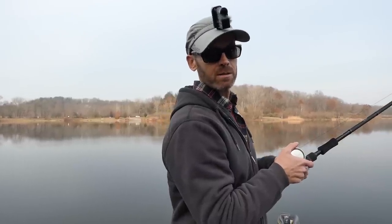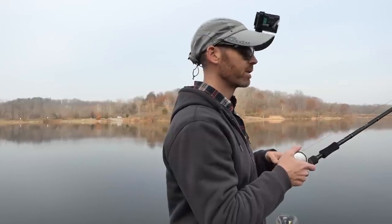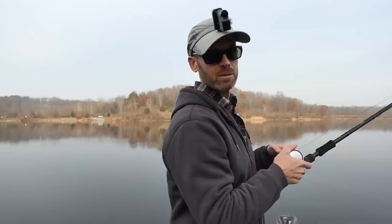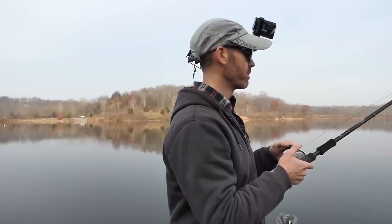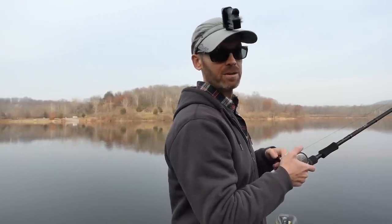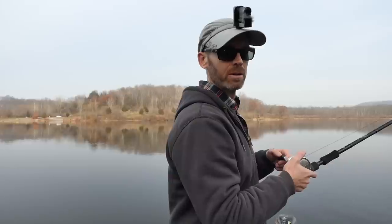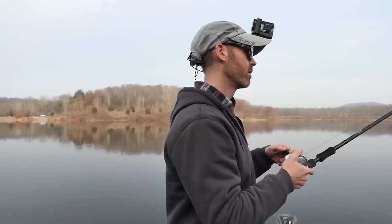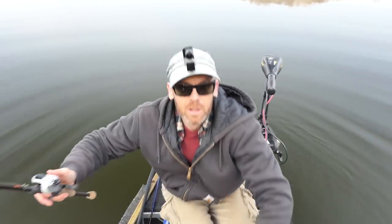Tick-tock, tick-tock. The patience of fishing the HUD deep and slow. And I know I'm not going as slow as I should. You guys could probably see my hand. Maybe if this is a 5-to-1, but I'm on a 6-to-1. It's so hard to go that slow. That's a little too much.